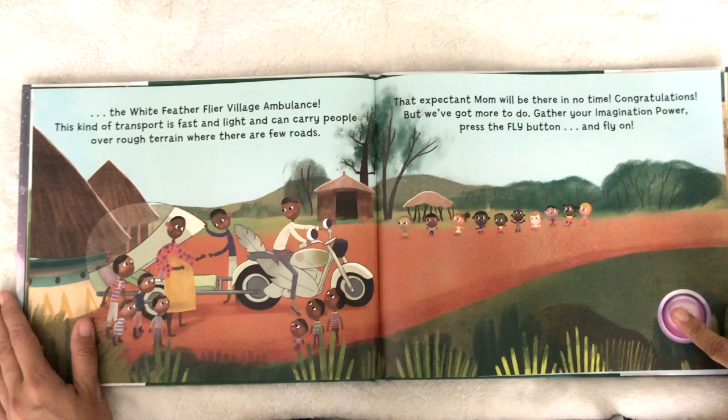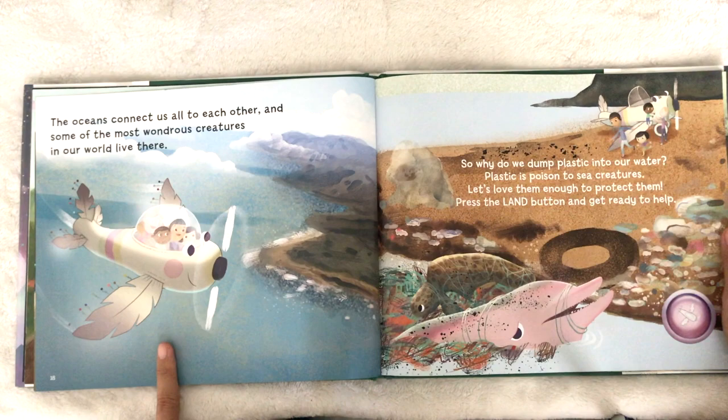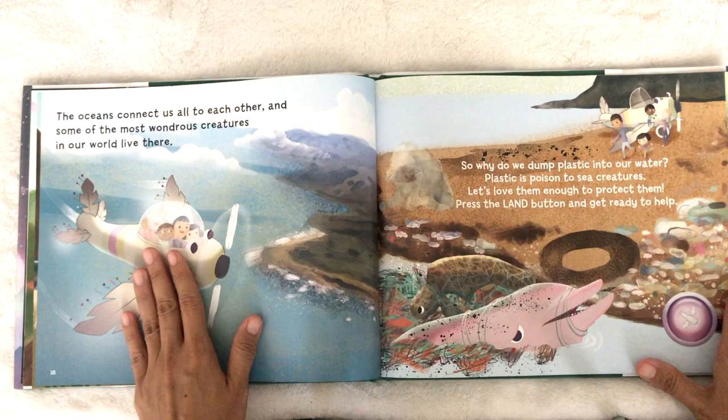The oceans connect us all to each other, and some of the most wondrous creatures in our world live there. So why do we dump plastic into our water? Plastic is poison to sea creatures. Let's love them enough to protect them. Press the land button and get ready to help.